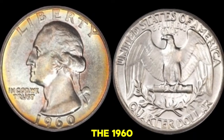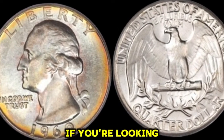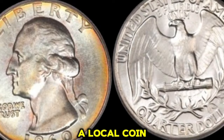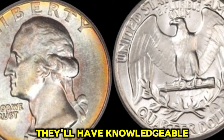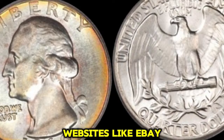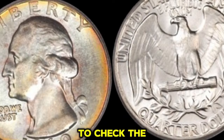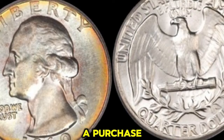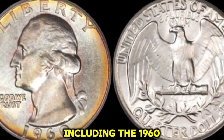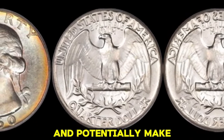Now that we know what makes the 1960 no mint mark Washington quarter valuable, let's talk about where to buy or sell these coins. If you're looking to add one to your collection or find a buyer, there are a few places to look. Coin shops. A local coin shop is always a good place to start. They'll have knowledgeable staff who can help you assess the coin's value and authenticity. Online marketplaces. Websites like eBay, Heritage Auctions, and GreatCollections are popular for buying and selling coins. Just be sure to check the seller's reputation and the coin's condition before making a purchase. Coin shows. Attending a coin show can be a great way to find rare coins, including the 1960 no mint mark quarter. You can meet other collectors, learn about different coins, and potentially make a great deal.